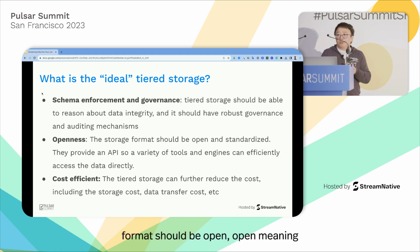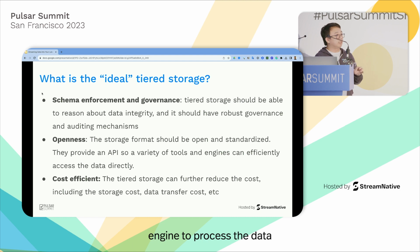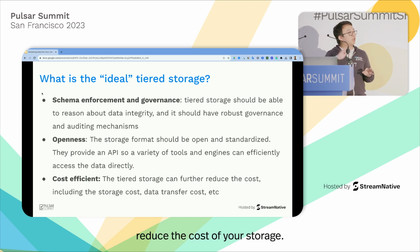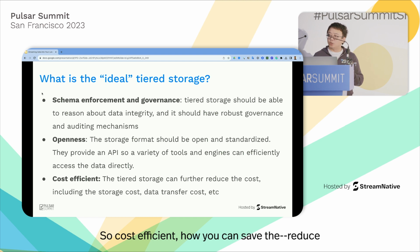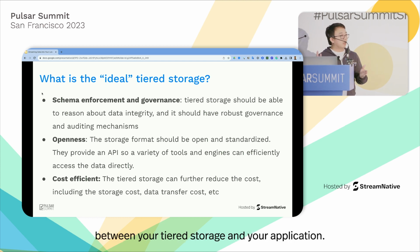The storage format should be open. Open meaning you can use an external processing engine or query engine to process the data without talking to the data streaming system. And lastly, it has to further reduce the cost of your storage. So cost efficient: how you can reduce the amount of data stored in the tier storage, and how you can save on data transfer between your tier storage and your application.